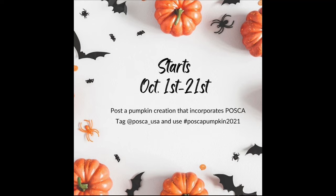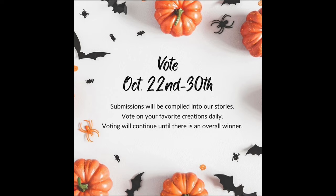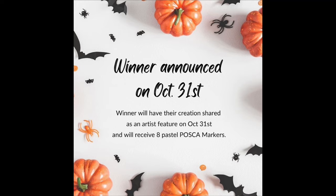And when you're done, tag @Posca_USA and use hashtag #PoscaPumpkin2021. So voting will begin October 22nd to the 30th. Submissions will be compiled into their stories. Vote on your favorite creations daily. Voting will continue until there is an overall winner. And the winner will be announced on October 31st, Halloween. Winner will have their creation shared as an artist feature on October 31st and will receive 8 pastel Posca markers.